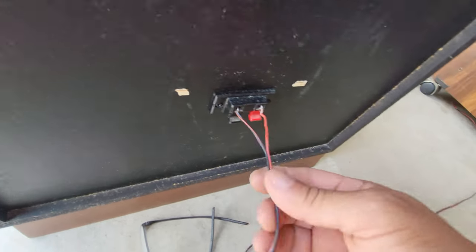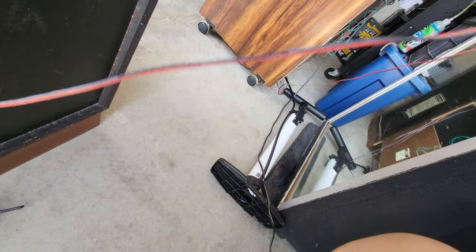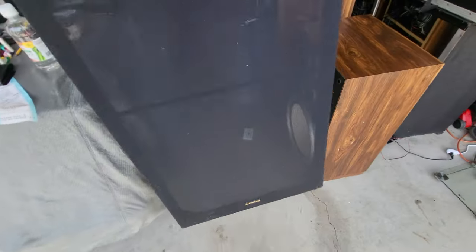And there we go. And then this wire, look how flimsy this wire is. I guess that's how they were back then. Okay, well, I'm gonna put the screen back on.